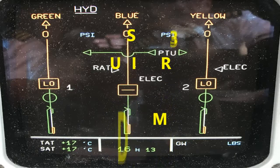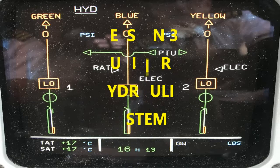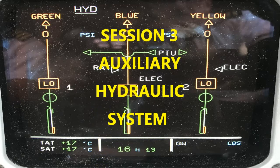We are on to the next session, which is on the auxiliary hydraulic system. If you look at your handout, there is a true or false question: there are 3 main hydraulic systems. The answer to that is false, because we only have 2 main hydraulic systems. Those are your green and yellow. And now I'm talking about an auxiliary, not a main one, but an auxiliary hydraulic system.